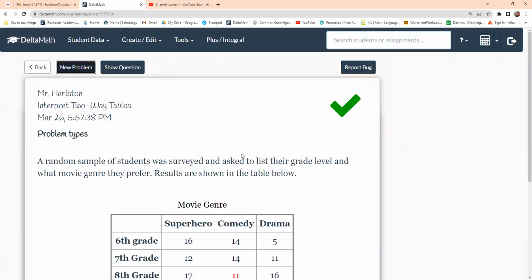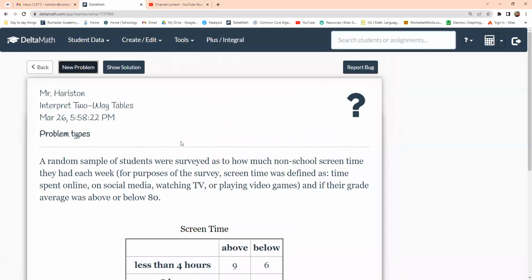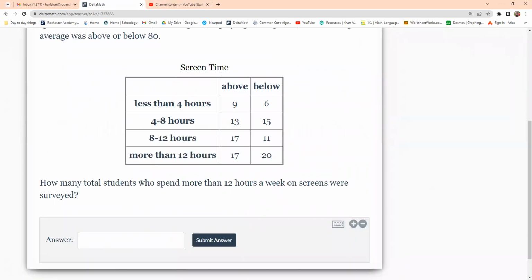I think I'm going to do one more of these. Okay, one more. All right, so this one says, how many total students who spend more than 12 hours a week on screen time were surveyed? Now let's go through and make sure we understand this. So how many total students who spend more than 12 hours a week on screens were surveyed?